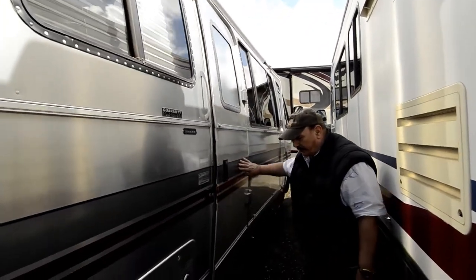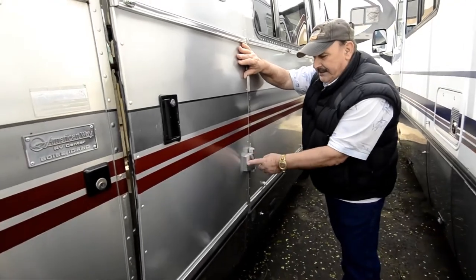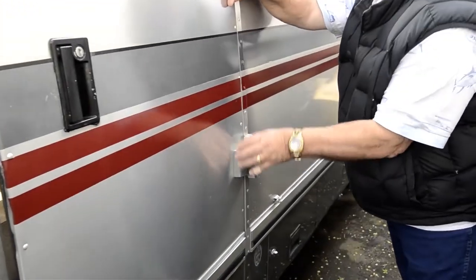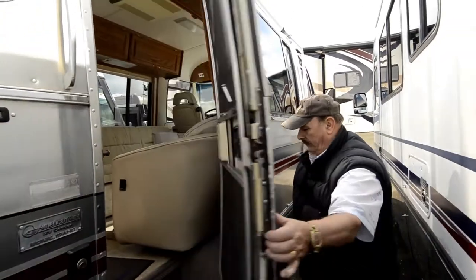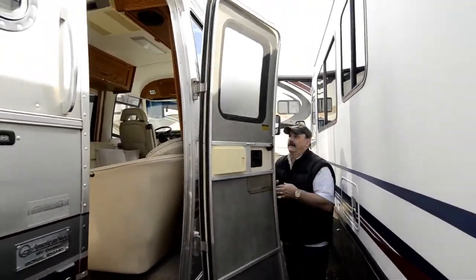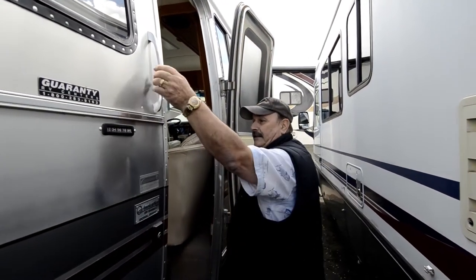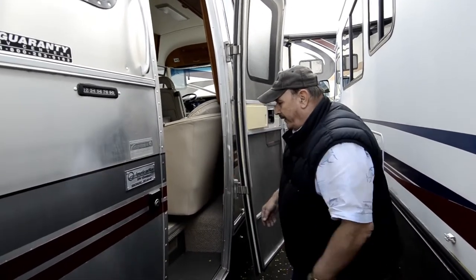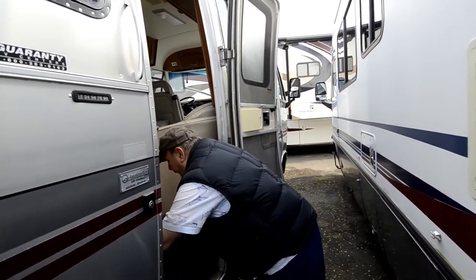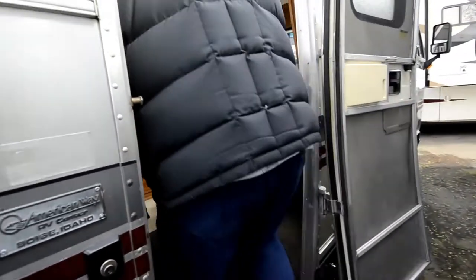As we come in this motorhome, I want you to notice something. Remember I was telling you about the quality? Look at these hinges. These hinges are all made out of aluminum. Now watch how the door opens. Kind of an oval shaped door. Again, it's got the grab handle. It's all aluminum hinges, got a nice big wide opening. Got the Airstream original doormat. So come on in.